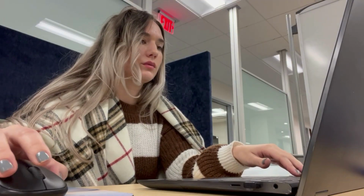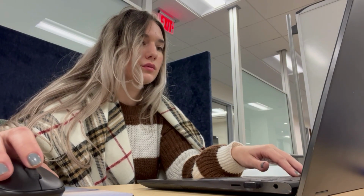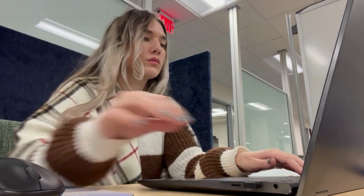So I just read through everything for a quick review, and then I got started with typing up some notes. This also helps me review the material, and I plan on printing this out and just having it as a study resource before my exams coming up.